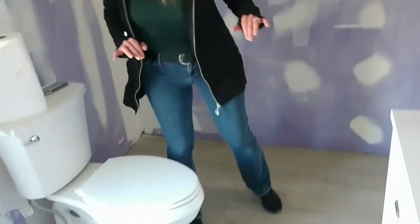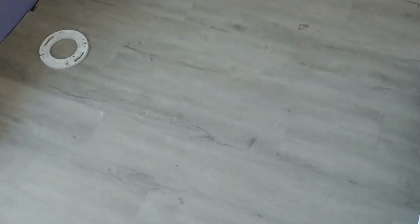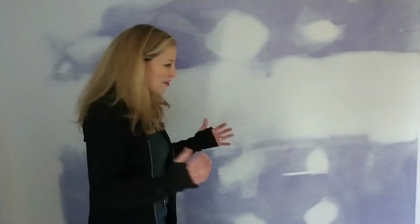I also wanted to show you the flooring. We did end up with a vinyl planking, and again, we explained the reason behind that in the last couple of videos. And again, this bathroom is really, really coming together. It's going to be beautiful. So we're so excited. Let's go look at that cabinet.